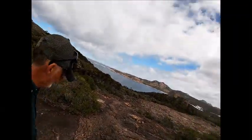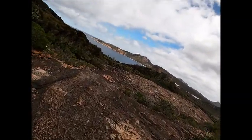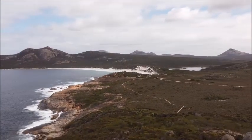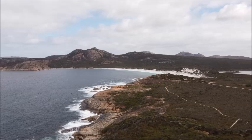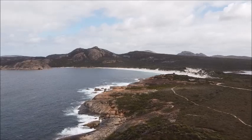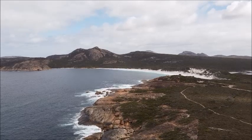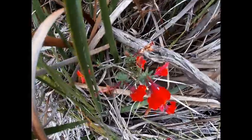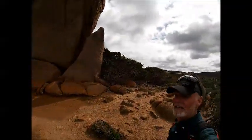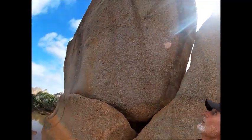Well, the track down to Thistle Cove is well marked. You can see down here that they put the markers in. Just have a look at this boulder facing the sea. She's a doozy. Our own wave rock.